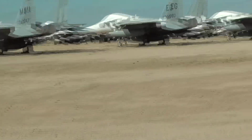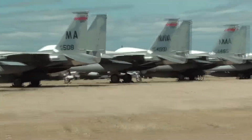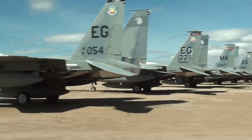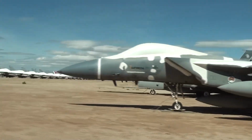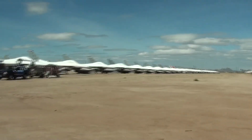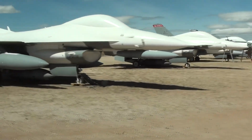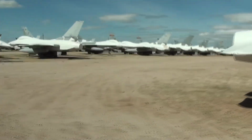Here's the overflow area for the F-15s and F-16s. There's a few A-10s that we have here. As you see, they actually had to go into this F-16 and cut into it, so now they're reapplying the spray lat to it. As you see, there's going to be rows of tubes. Nose to nose.